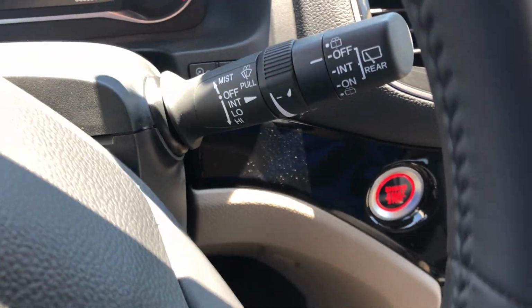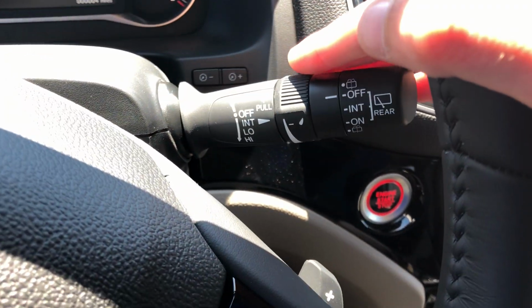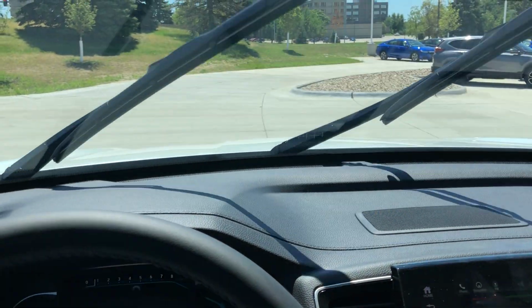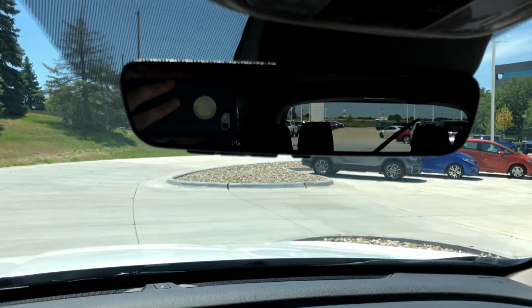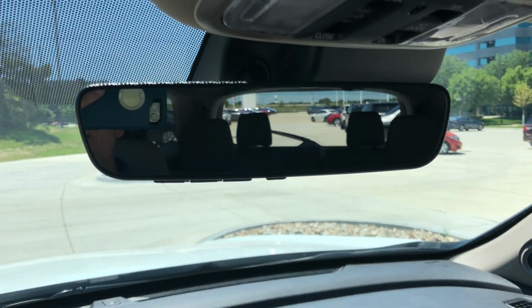You're going to have your wipers and everything on the other side. To use the wipers is simply a push down. The more you push down, the faster they go. Then you're going to have your rear wiper on the twist knob right there. There it goes.